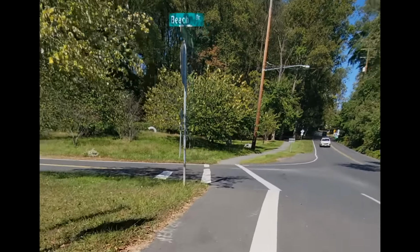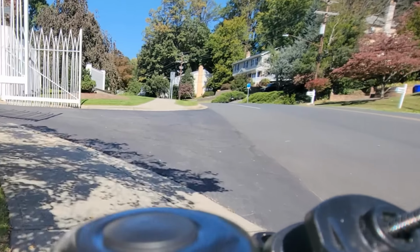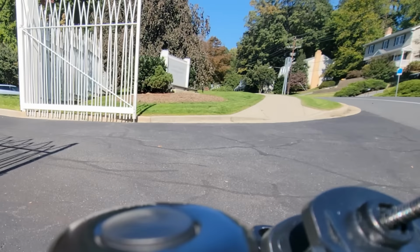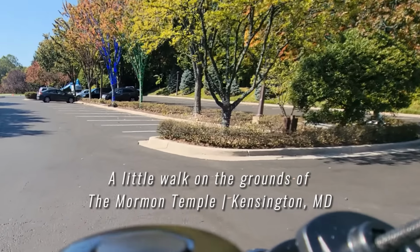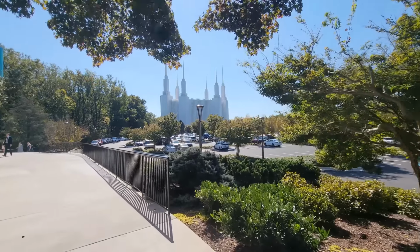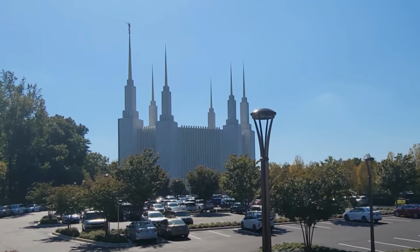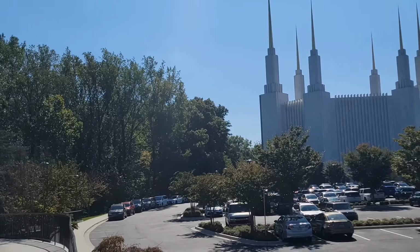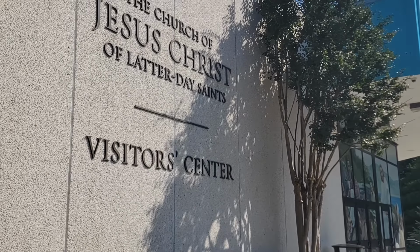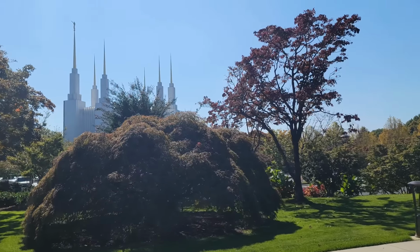Before we continue with the pros, I want to show you the iconic Mormon Temple, which is located in Kensington, Maryland, just north of Washington, D.C., near the Capitol Beltway. We are just on the grounds today, and I'm not going to go inside, but some quick facts. It was built in 1974. Its design is supposed to emulate the Salt Lake Temple with its 6 spires, 3 on each end, and the building is encased in white Alabama marble. Each year the temple also hosts the Festival of Lights at the Visitor Center, running officially from December 2nd to January 1st. So if you're in the area, you should definitely stop by.